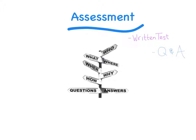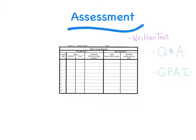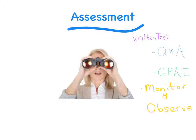These are typically used as formative assessments by the teacher to determine the extent of student understanding. A Game Performance Assessment Instrument, or GPAI, can be used as a teacher or student assessment tool, where, for example, you may be looking for the amount of times a student returned to the base or recovery position in volleyball. Teachers may also monitor and observe gameplay. This enables teachers to decide which students or groups can best demonstrate tasks and also to determine whether the content is pitched at a developmentally appropriate level.